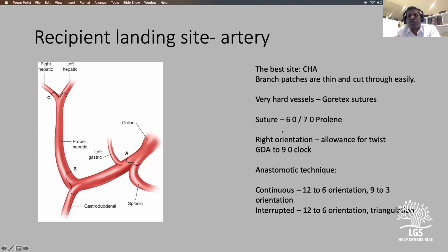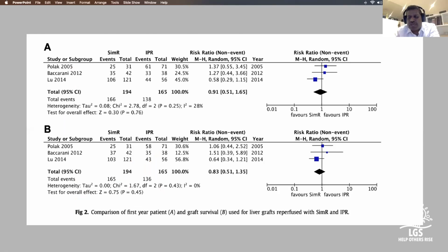Our standard suture for the hepatic artery anastomosis is 6-0 or 7-0. The right orientation, to allow for twist, is to orient the GDA to the 9 o'clock position. Large vessels you can use a continuous anastomotic technique. There are two different suture placement orientations. Either you can do a 12-6 or a 9-3, whichever you're comfortable with. We follow the 12-6 so that the twisting is just halfway across. We also use the interrupted suture technique with the same orientation.